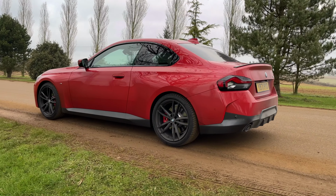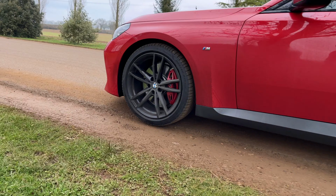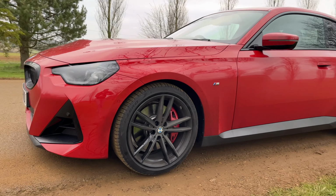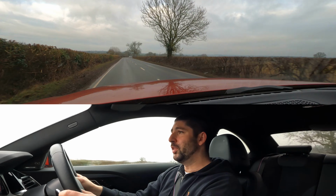Now, whilst performance isn't blowing my absolute socks off, I am having a good laugh. And I think for the majority of people and for the British roads, you're never going to really track this, let's be honest. You might want to do that. But for the majority of people who want a bit of punch, who want a bit of power, this is more than enough.